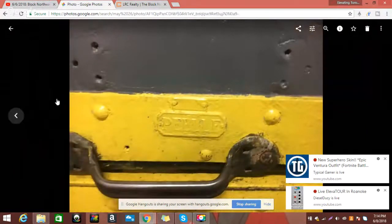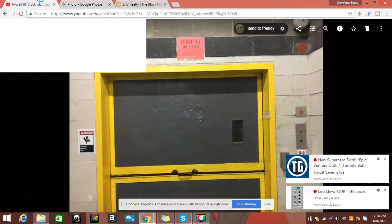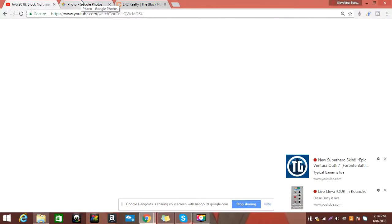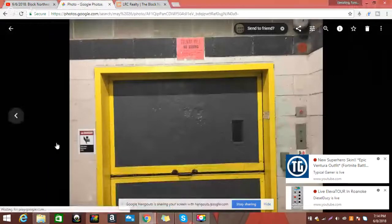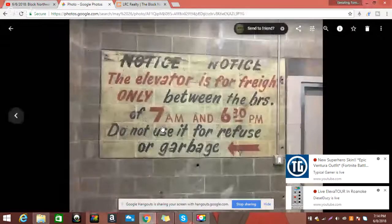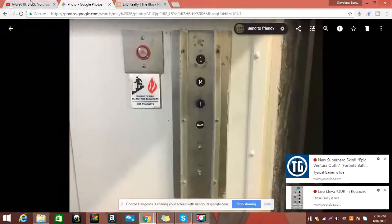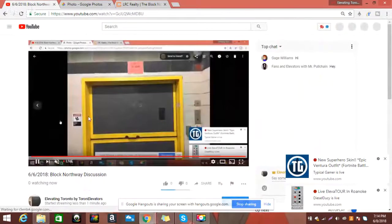No riding, but who cares? Other people use it, I'm sure. Go ahead and look inside now. I had to go upstairs to see if it was going to move or not. It's only open between the hours of 7 a.m. and 6 p.m. Probably shut it off. There are your buttons. Hi, Gage. Hi, Donovan. We got two people watching now.